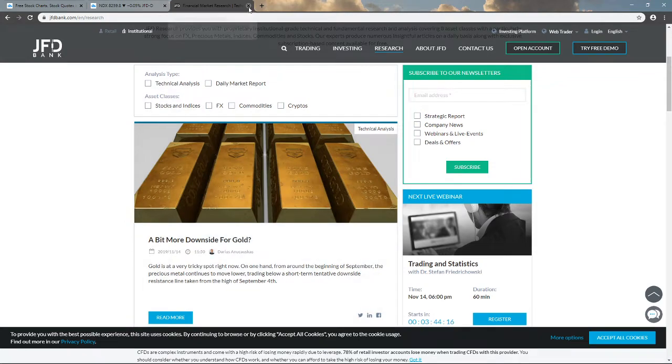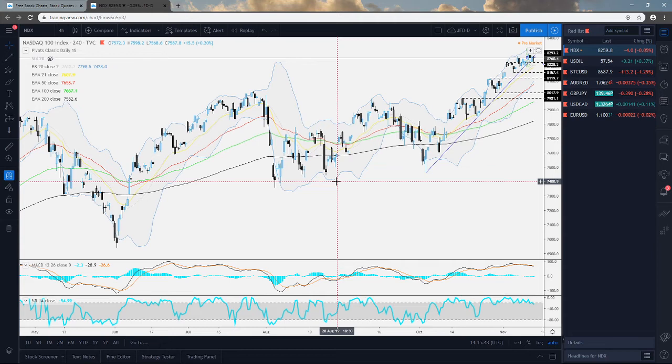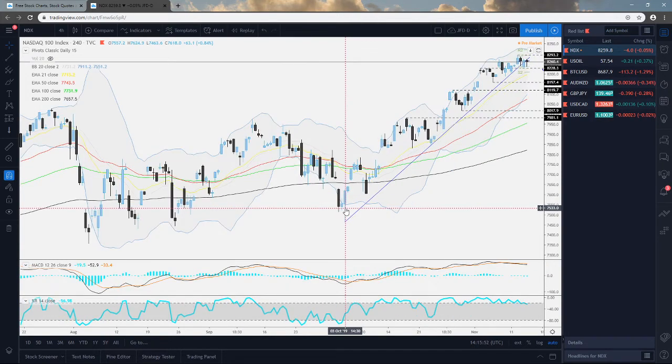But for now, let's jump into the charts. Now, the first one I want to touch on here is the Nasdaq100. I looked at this one recently, and I was telling you guys to keep a close eye on this upside support line taken from the low of the 3rd of October. The line was a bit of a tentative one, but we still kept an eye on it.